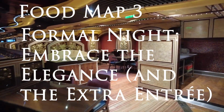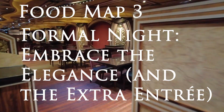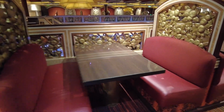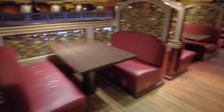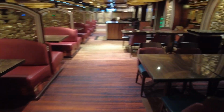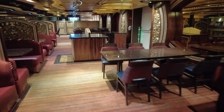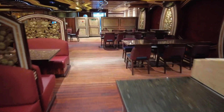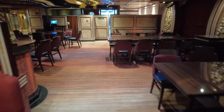On formal night, go to your normal seating in the chic or posh dining room. It's the perfect excuse to dress up. Don't be shy. Carnival's main dining rooms let you order a second entree for free if you can't decide, but be aware there is a small charge for a third or more. By the way, if you ever see the 12-hour short rib on the menu, I highly recommend it. It's not a huge portion, but it is incredibly delicious. It's a night to celebrate, so go all out.